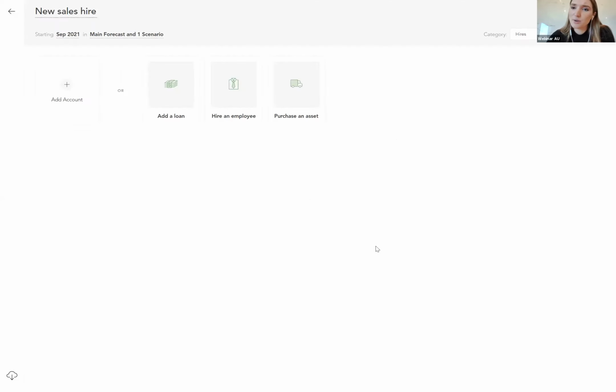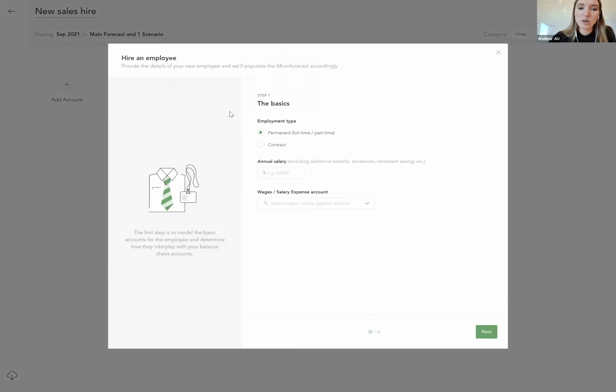Now I can create that micro forecast using a few different methods here. I can start from scratch by adding accounts in line by line, or I can use some of these common business actions. This basically will lead me to a short questionnaire that allows me to get started quite quickly. So I'm going to choose this hire an employee option. And basically I just need to fill out this questionnaire. So it looks like they're a permanent employee. It's likely I have a good idea of their expected annual salary. And I can also link them back into an expense account.